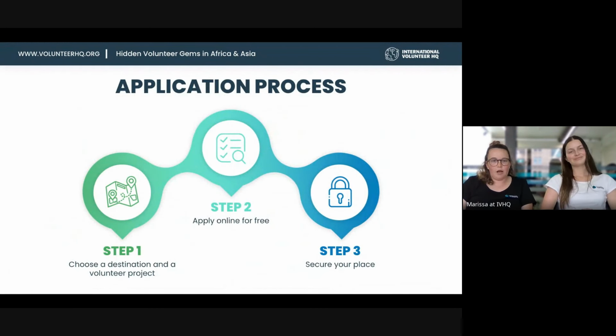And how to apply. Some of you here may be wanting to go to one of these 4 destinations. After we wrap this up, when you're ready, you'd head onto our website. If it's not one of these 4 destinations, then you would choose your destination and your project of choice. From there, it's super easy.